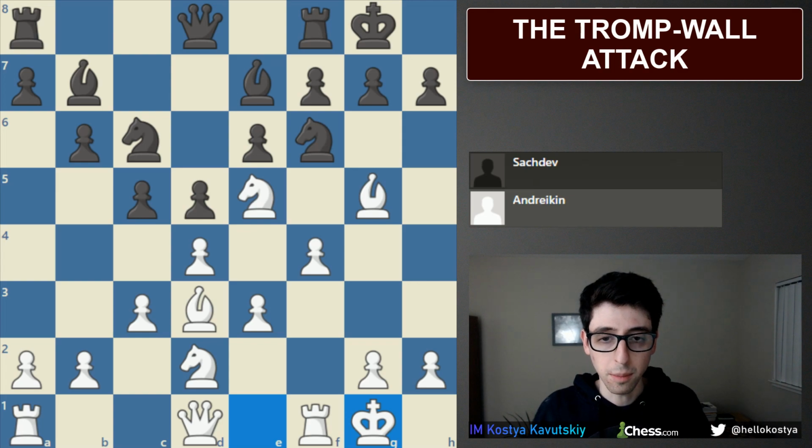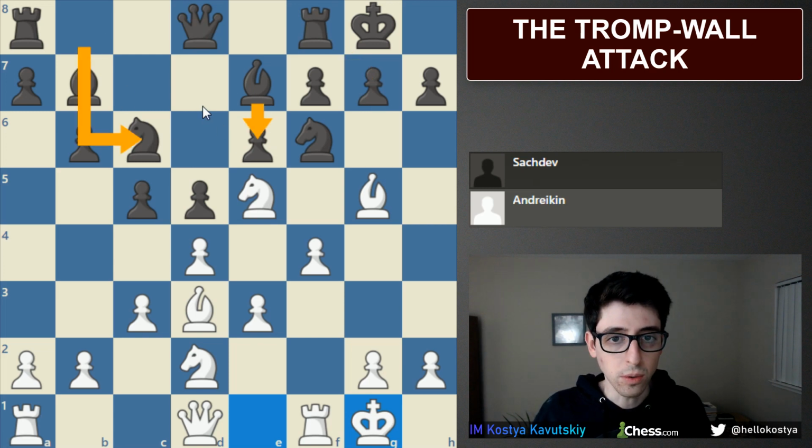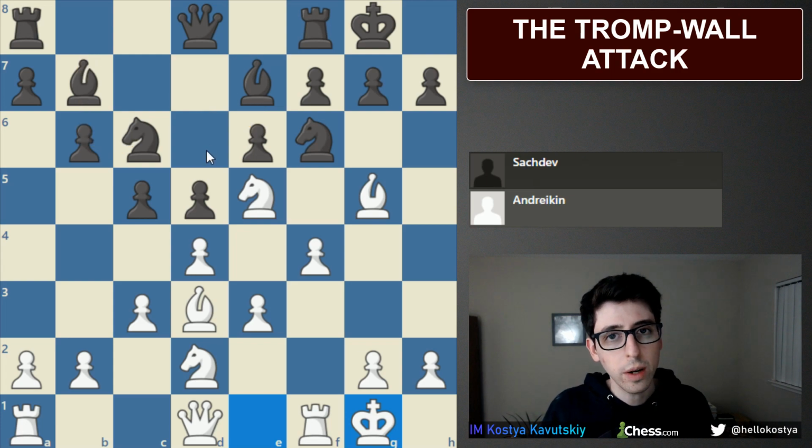So in this position, black has chosen kind of a different setup here. In the previous game, we saw that black had fianchettoed their bishop and developed the knight to d7. Here we can see that black has played e6 and developed the knight to c6. And in general, the way I try to think about this opening in terms of move orders and setups is I really just try to focus on the setup itself.